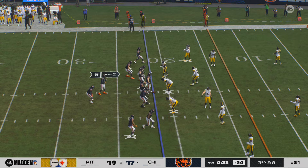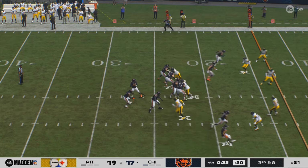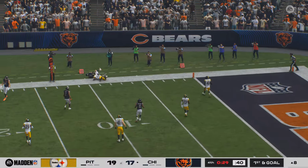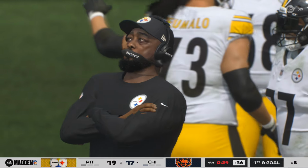Boy, here's a big one. You can just feel it. This is 3rd down now. He'll look to throw. He's got his target. That's complete. And he's going to get out of bounds with the first down.